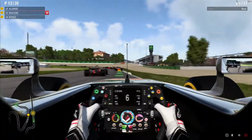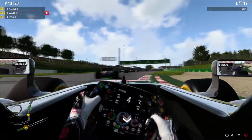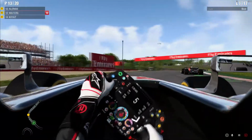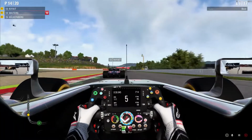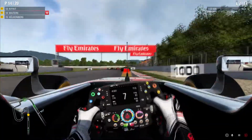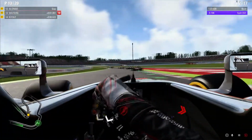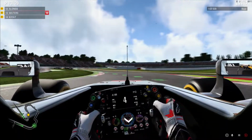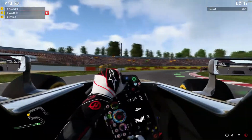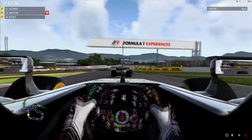Unfortunately, Alonso is good. He's going defensive, and we're not going to be able to get past him right now. At the moment, really, I just want to make sure I do not lose my place to Kvyat. And we're currently... Damn it, he's got past. Okay, so we run wide on that corner, and he has managed to get past, and he's now going away because there's not a lot we can do about it. Try and take a quick hit back at him. Unfortunately, it's going to compromise our exit, and I think actually no, we are going to get past him. Surprisingly, I thought he was going to be able to fight back from that and get past us quite easily, but no, we did manage to get past him just about.